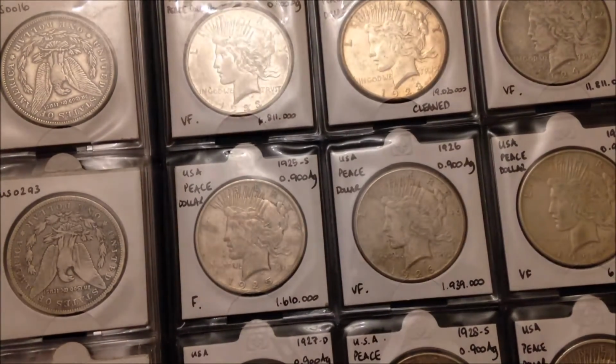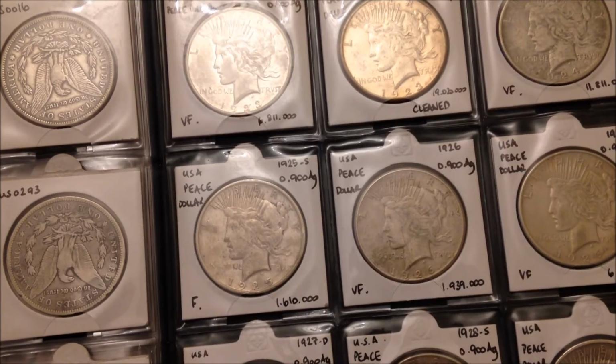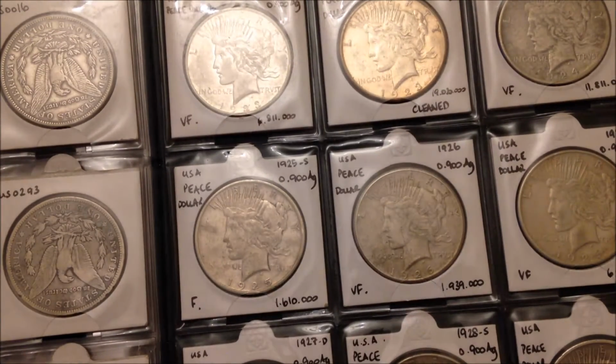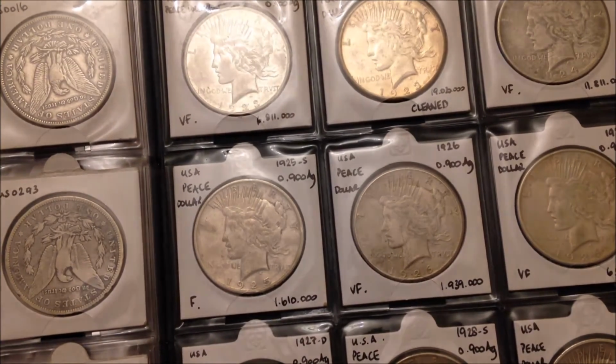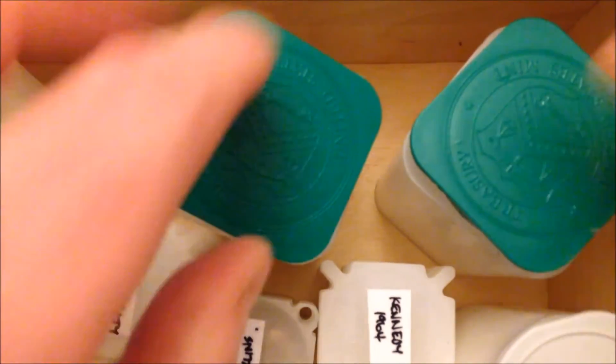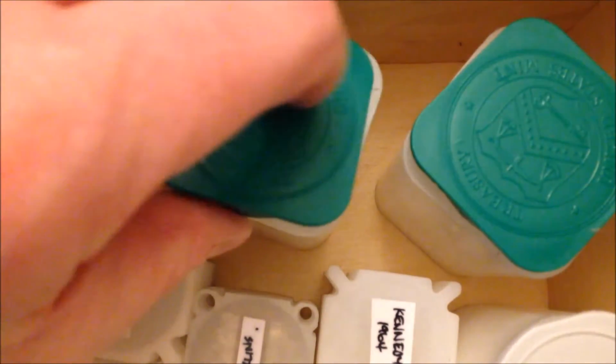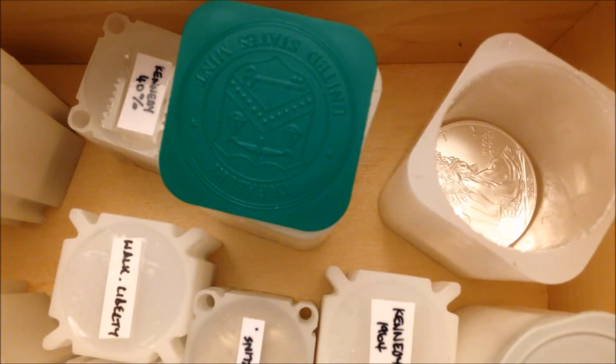They really are the most beautiful coins ever minted. We'll throw Scottish shillings in the mix somewhere along the line. But that's the bulk of them. And of course, I have my little kind of booty box here. So this is the only bullion I have at home. That one has 16 2016 American Silver Eagles. That one has 6 2015s.